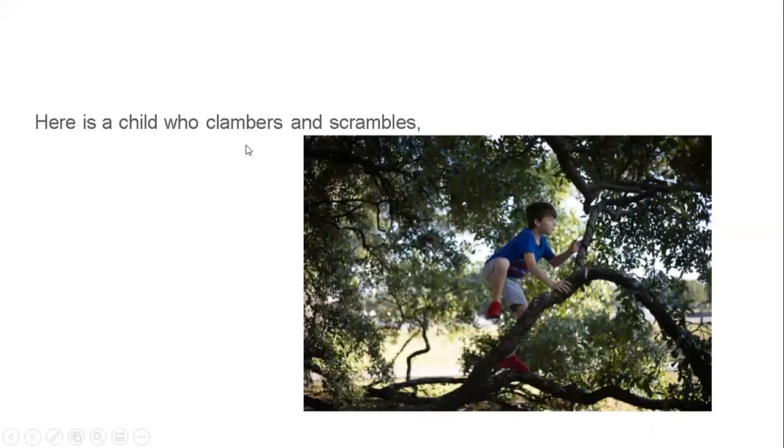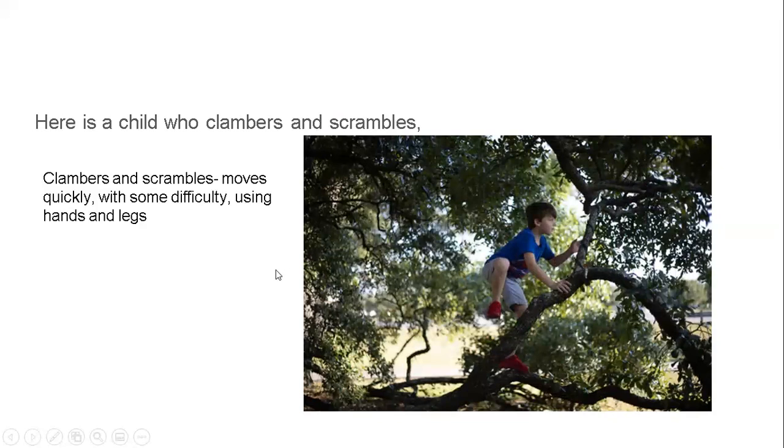Here is a child who clambers and scrambles. Here is a child who's clambering and scrambling. And what does that mean? Clambers and scrambles means moves quickly with some difficulty using hands and legs. See, hands and legs are used.